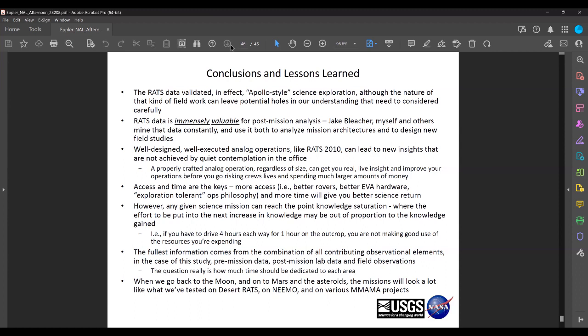It does not denigrate what they were doing and bringing back. But to my mind, that was where Jack was earning his pay, was that eye that he had trained for many years doing field geology, seeing that stuff.